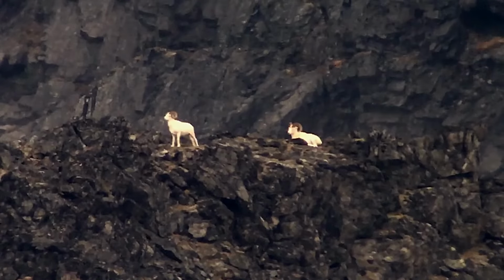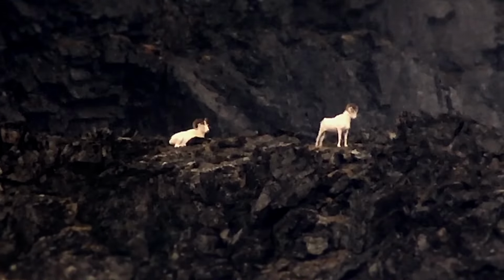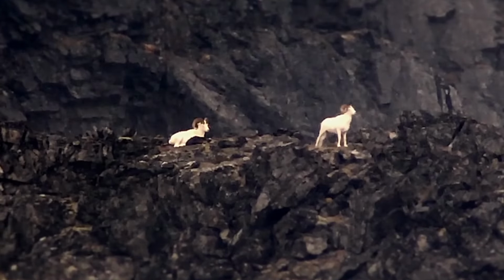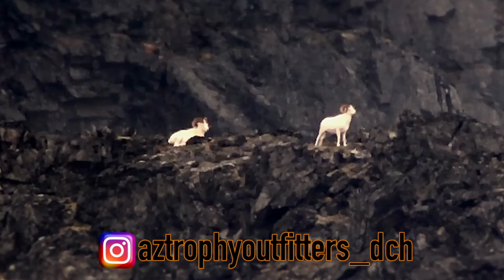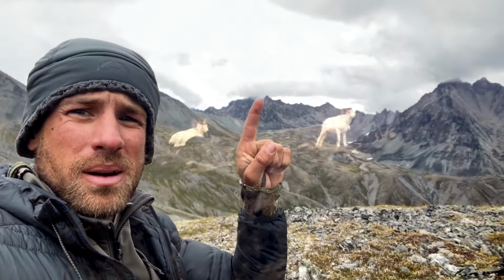Totally relocated camp. We got a bead on these rams that we saw yesterday. They're big. One of them's good. I'm gonna show you a clip of them right now. They're about 2,500 yards away from us, but they're up high on this cliff that I don't think we can get to. I'll show you. They're like up in there.